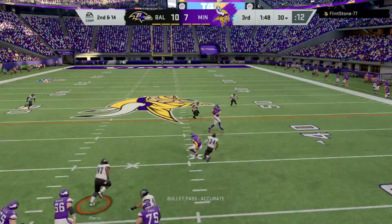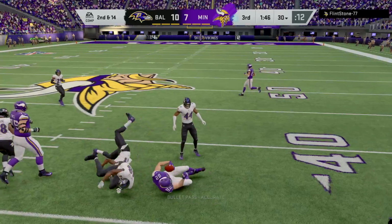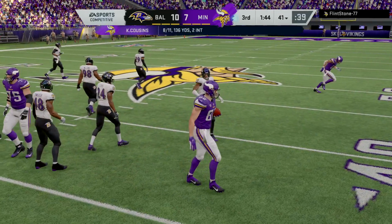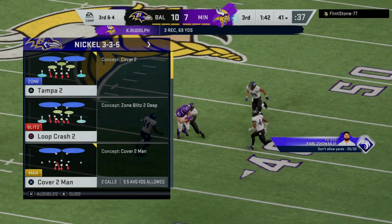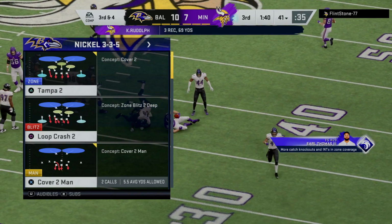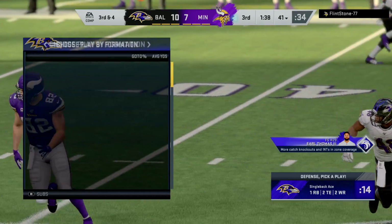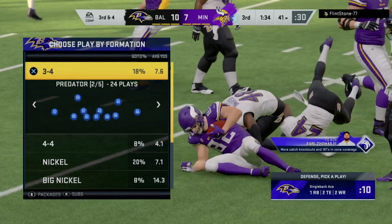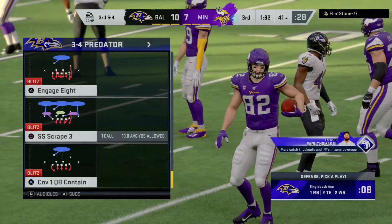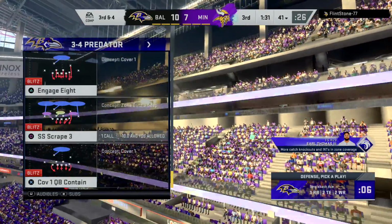Throwing on 2nd and 14. Cousins over the middle here to Rudolph. They get 11 back on that one. It leads to 3rd down. Obviously, this has not been a banner game throwing the football. So what you got to do, you got to kind of down focus, don't you think? Find the tight end, take some easier completions. Yeah, interception last drive. There he hits the reliable target.